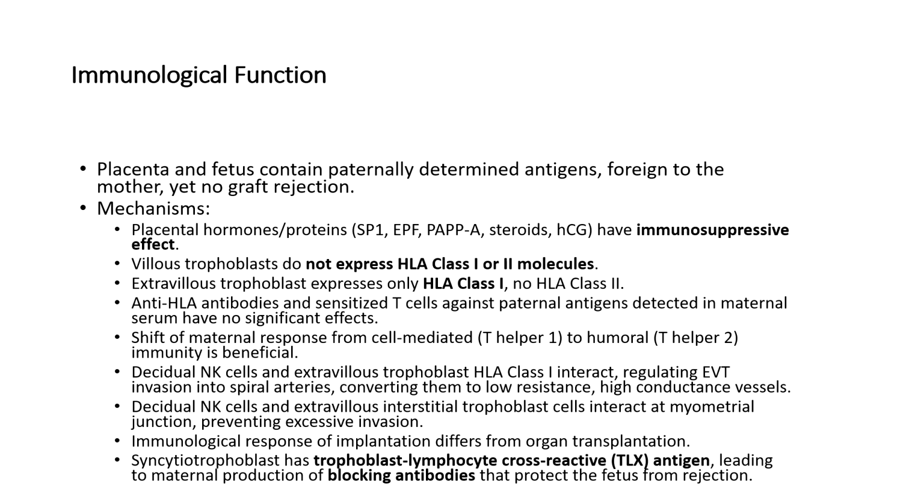Well, it seems to be a combination of factors. One idea is that placental hormones and proteins like HCG, progesterone, and specific proteins like SP1, EPF, PPPA actually have immunosuppressive effects locally, dampening the mother's immune response right at the interface. So calming the immune system down nearby. Sort of. And perhaps even more importantly, the main placental cells in contact with maternal blood, the syncytiotrophoblast, do not express the typical HLA class 1 or class 2 molecules that the mother's immune system usually recognizes as foreign. They're immunologically invisible. Largely, yes.